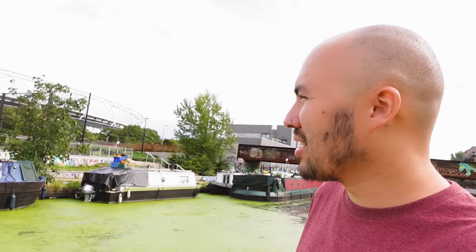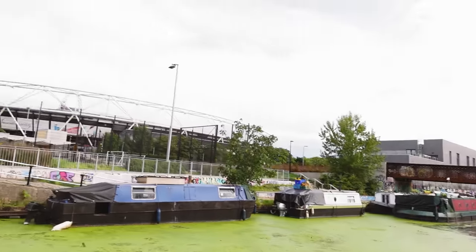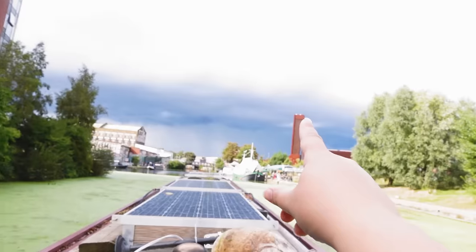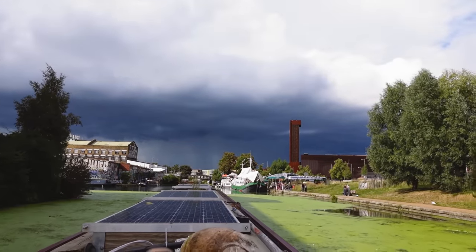Olympic Stadium, the 2012 Summer and Paralympic Games. I think now it looks like it's like a West Ham football stadium, maybe? Cool though. So we think we're at Hackney Wick now, which we've been recommended as a good spot to moor in. There's a lot of weed again, which is slowing us down. And this looks menacing, so we're gonna try and moor up as soon as possible.